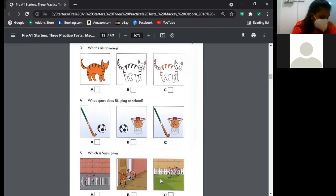Five. Which is Sue's bike? Hi, Sue. Is that your bike? The red bike in front of the house? Yes, that's right. No, that's Jill's bike. My bike's pink. Where is it? It's in the garden. That is the end of part three.